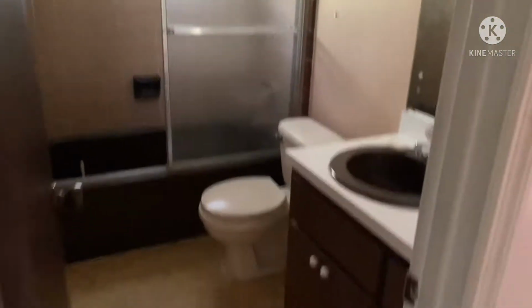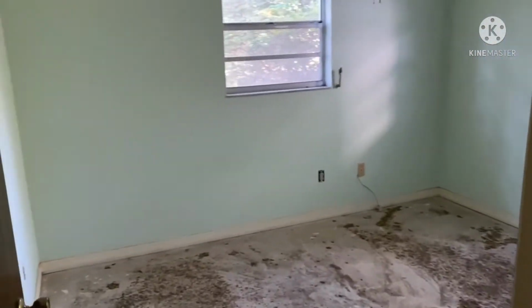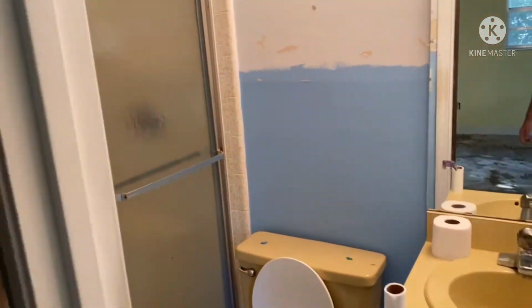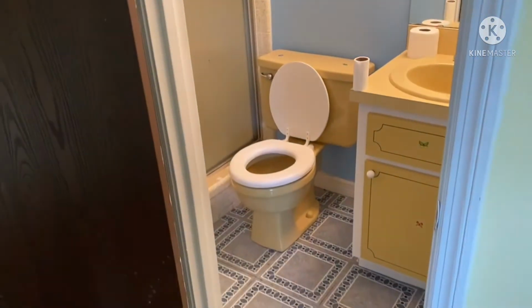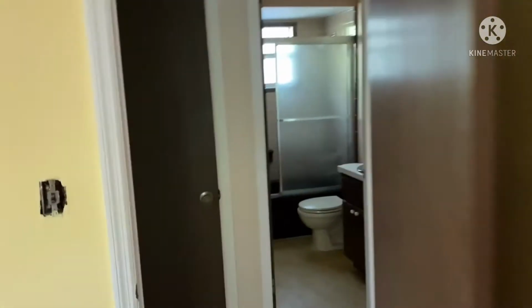Here's bathroom number 1. This is gonna get a complete gut and redo. More floors in here, paint everywhere. More fan action. Here's bathroom number 2. That's bathroom number 2 that will go away and get completely redone. Obviously all the doors will get painted.